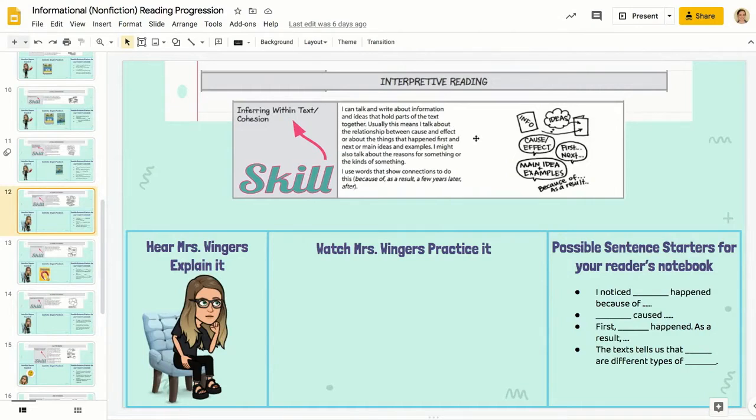Usually this means I talk about the relationship between cause and effects, or things that happen first or next, and main ideas and examples. I might also talk about the reasons for something or the kinds of something. Okay, so some of my sentence starters could be, I noticed blank happened because of, or blank caused something. First, something happened as a result.